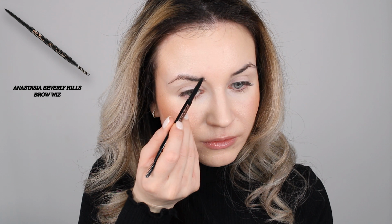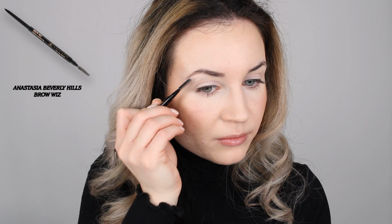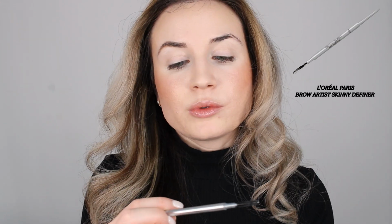Here I will use the Anastasia Brow Wiz, and here the L'Oreal Brow Artist. I'm going to start with the Anastasia Beverly Hills in Taupe. I will start by brushing my hairs down, because that's how I usually start my brows. So here is my brow with the Anastasia Brow Wiz on this side. So let's use this Skinny Definer by L'Oreal on this side.